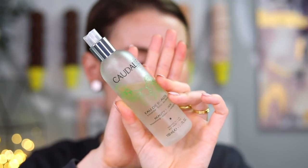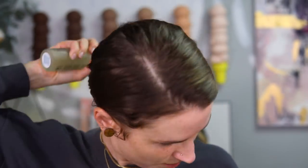So anyway, the first thing that I do after I splash my face gracefully with water in the morning is I just spray this all over. This is, as you guys know, I mean, I have them everywhere. They're just my ride or die. This is the Caudalie Eau de Beauté Beauty Elixir. It is a refreshing face spray that also happens to have a ton of gorgeous skincare benefits to it.